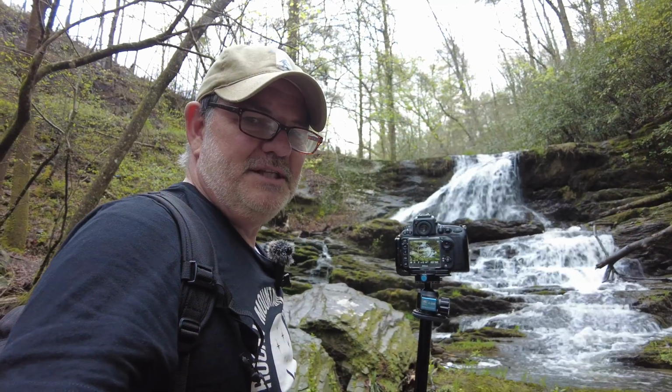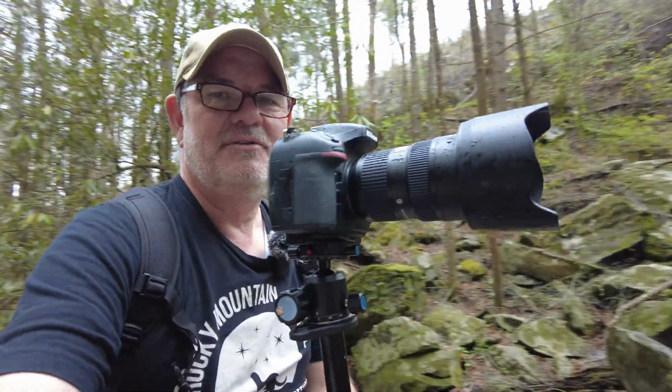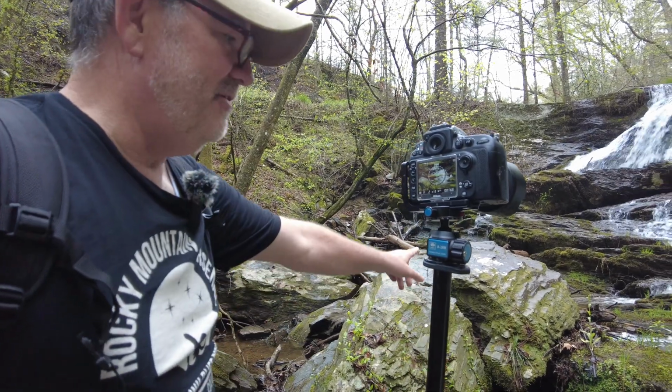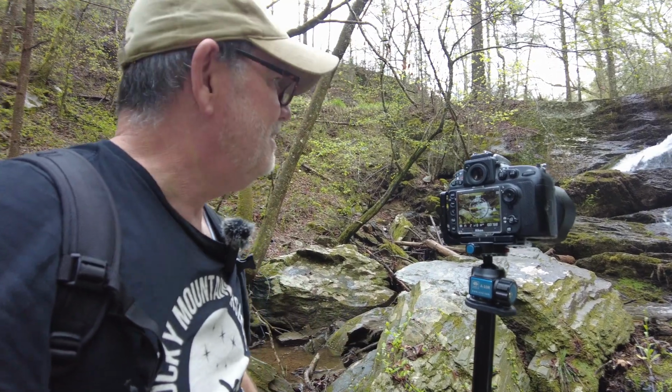So now I've moved up just a little bit closer, and I've taken the 3-stop neutral density back off, just the polarizer now. The rain is kind of coming and going, and I've got a shot framed up at a half a second, f13, and there's this boulder right here in the foreground that'll be in the bottom left of the frame that I kind of like in this shot.